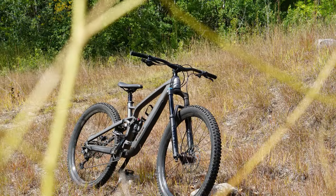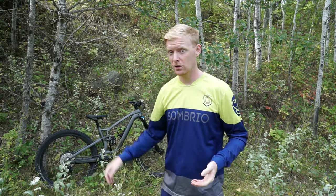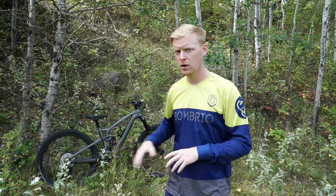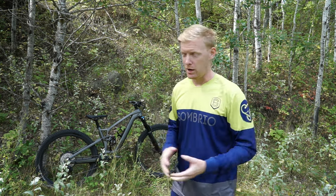So the Fuelie X9.7 is Trek's entry level carbon fiber bike. There's no such thing as an entry level bike nowadays. This one runs up close to $6,000 Canadian and just over $5,000 American. There are some sales on right now with inventory kind of balancing out, but a lot of the new gen stuff is not as much on sale. So keep an eye out for that.